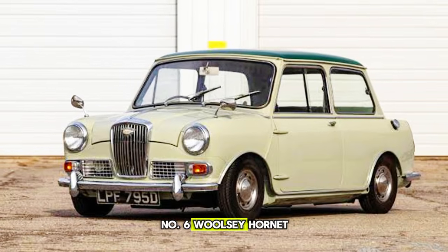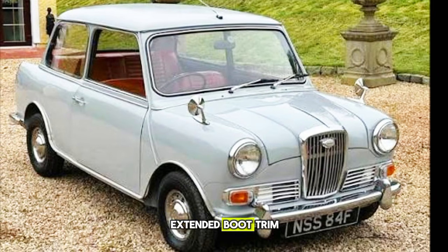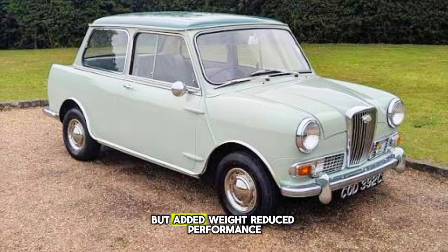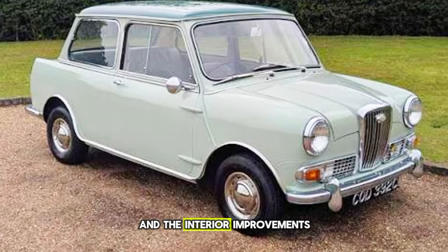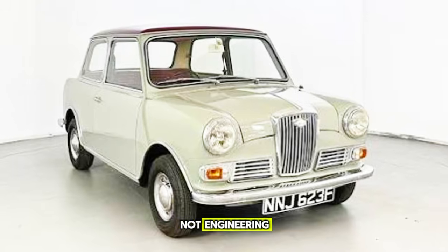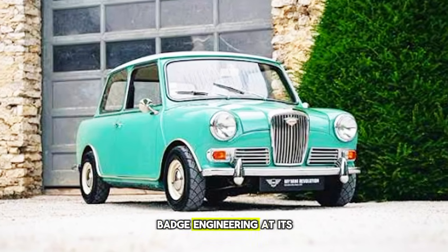Number 6, Wolseley Hornet. The Wolseley Hornet borrowed revolutionary Mini engineering. Extended boot, wood trim, leather seats, and distinguished branding created an upscale feel. But added weight reduced performance, and the interior improvements were mostly cosmetic. Buyers realized they were paying for style, not engineering. Neither Mini enthusiasts nor luxury buyers were satisfied. Badge engineering at its most cynical.